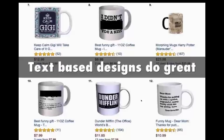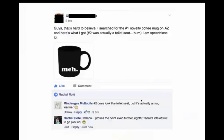Here's an example. I mentioned I have my system, and we have a Facebook group for it, and someone was posting in there. She said, guys, it's hard to believe that I searched for the #1 novelty coffee mug, and this is what I got. So this is just a regular black mug, and it says meh on it. Again, all we have to do is make people smile, and it can be that simple.